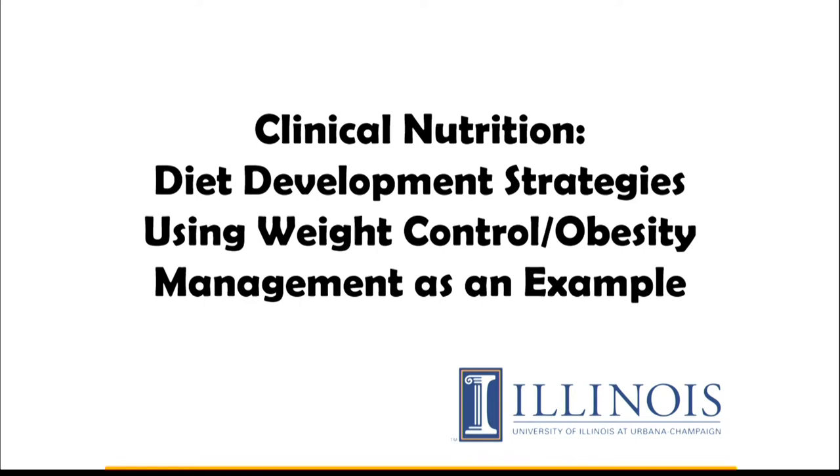Okay, the last talk is about clinical nutrition, development strategies that we might use to put together clinical diets, which is something that you'll deal with throughout your career. And we'll use weight control or obesity management as an example.